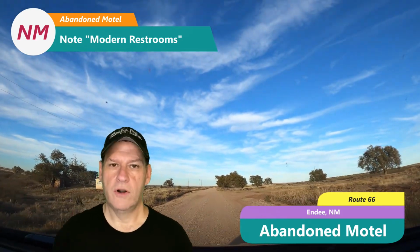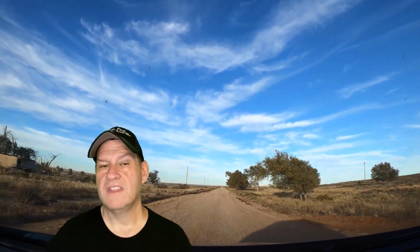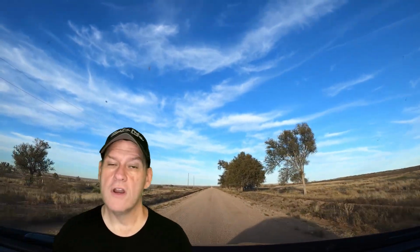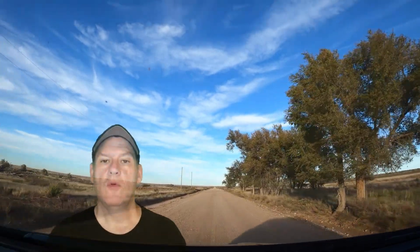This was Old Dirt 66 that went from San Jon to Glenrio. And we were planning on stopping in Glenrio anyway to see the ghost town. So we were headed on it now. It was too late to turn around. So here we were on our journey on Old Dirt 66. What an amazing road this was. I am so glad that we did not follow what we originally thought we were going to do.